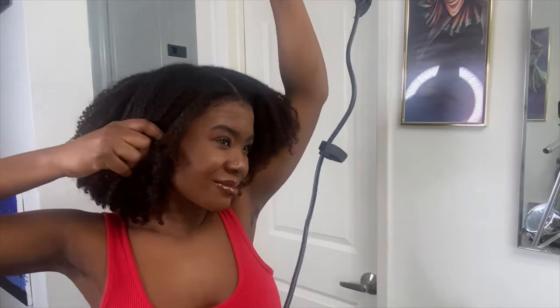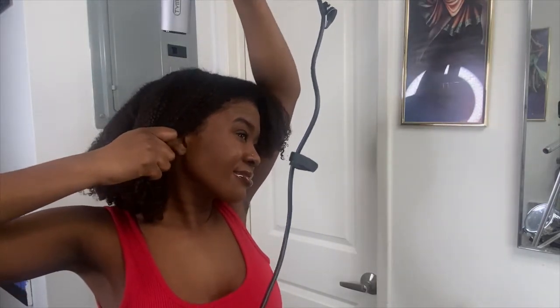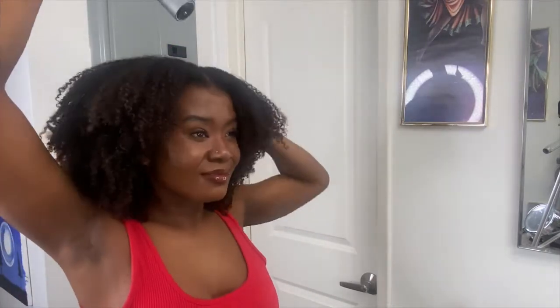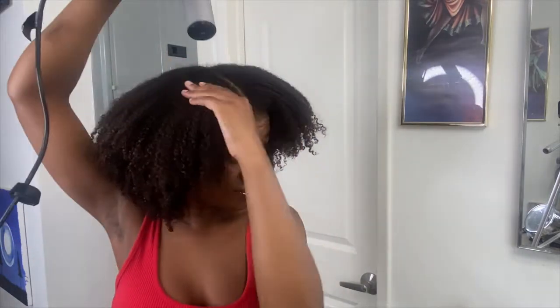This blow dryer was made for people that had straighter, finer textures. This is not for kinky curly hair, because guys, I'm telling you, if my hair was completely dry and it was taking me forever just to stretch my hair, I can only imagine how this blow dryer would work if my hair was wet.